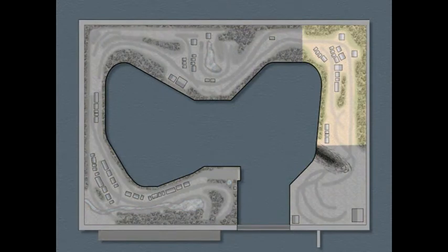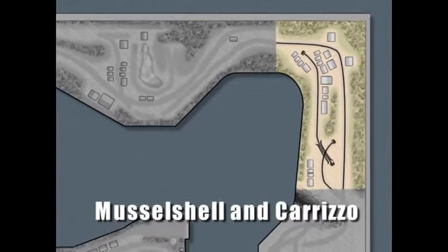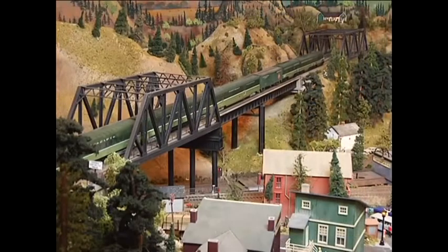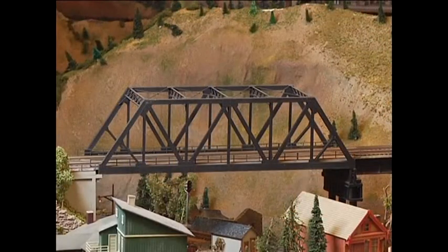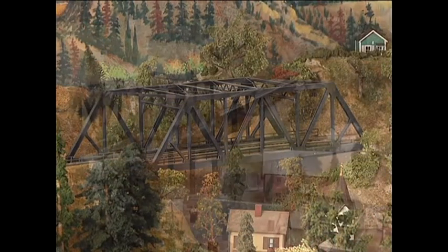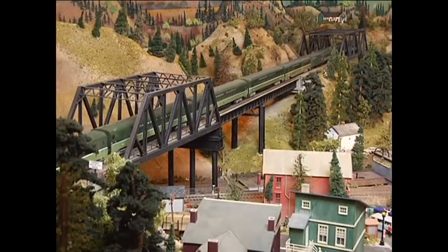The town of Musselshell was the last town added to the layout. Musselshell is a mountain town served by all four of the layout's railroads. It contains about 18 linear feet of track. Passing over the Northern Pacific twin bridges, we enter Musselshell. NP Bridge number 1 is a 311-foot double-track steel truss and girder bridge. And Bridge number 2 is a 109-foot double-track steel truss bridge. Both were kitbash projects using Walthers and Atlas parts.